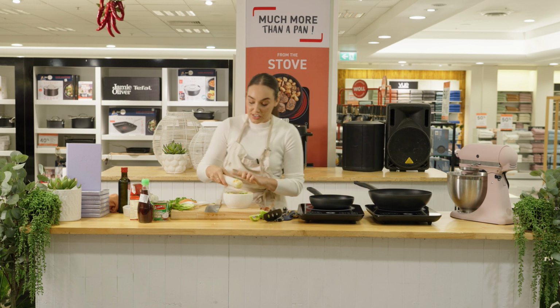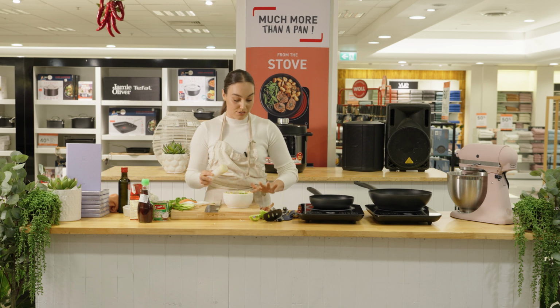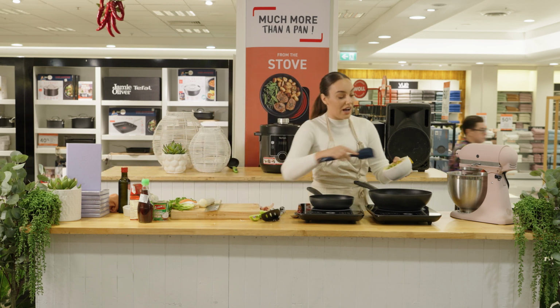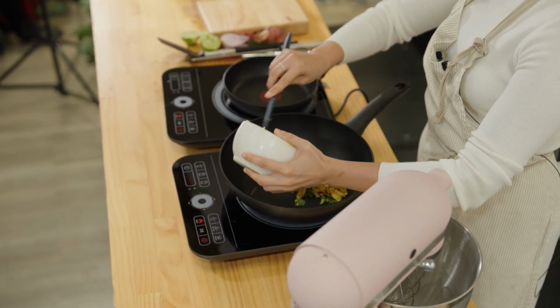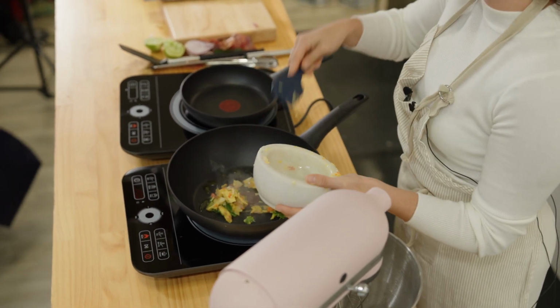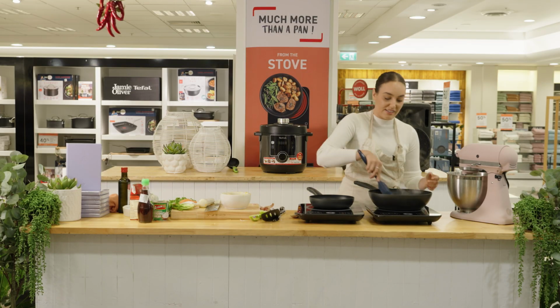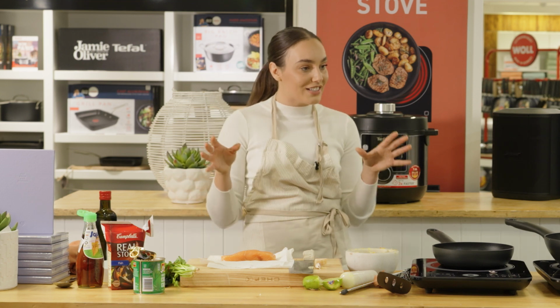Now, one of the questions I often get is, if I cook my food, does it lose all its nutritional values? And absolutely not the case. If you are cooking something at extremely high temperatures, yes, you're going to lose a lot of those great benefits of it. But if you're slightly just frying something off, you're releasing those beautiful aromas, it's not going to have that same impact.